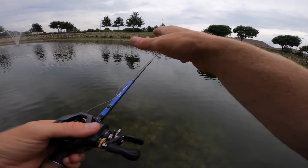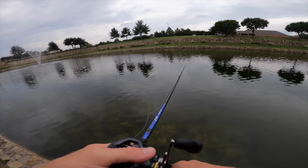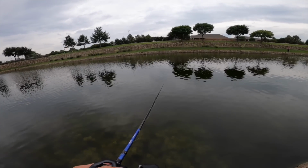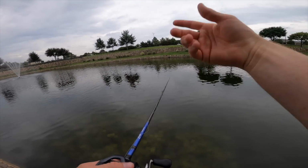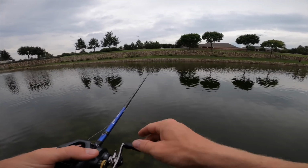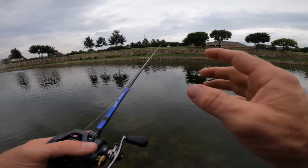Casting out, letting it sit. Giving it a solid amount of time so it sinks down low. And then I'm giving it a few pops. Letting it rest, giving it a few more pops. Some days you can work the stuff faster, but like I said, the bites seem to calm down a little bit, so I'm working it a little slower, seeing what works.